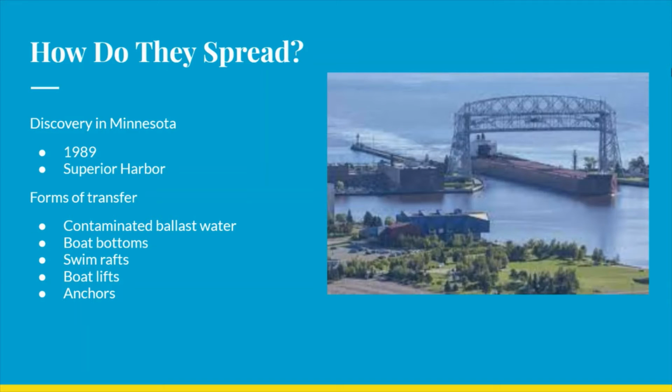According to the Minnesota DNR, the zebra mussel was originally brought to the Great Lakes and Superior Harbor sometime between 1988 and 1989. A cargo ship with contaminated ballast water, the water that balances a ship with low cargo, brought the mussels into the body of water.